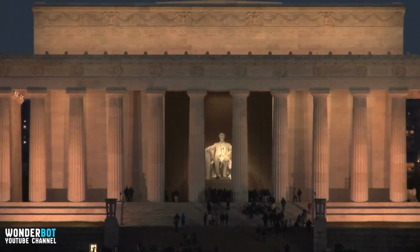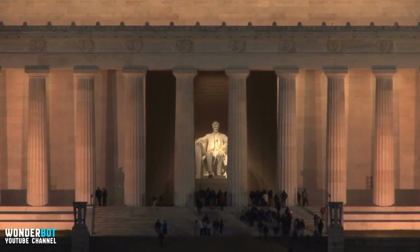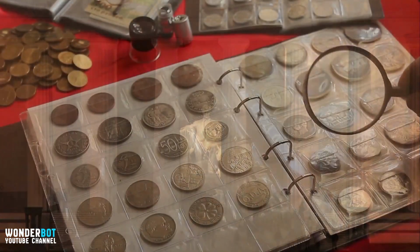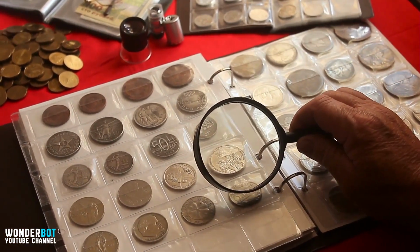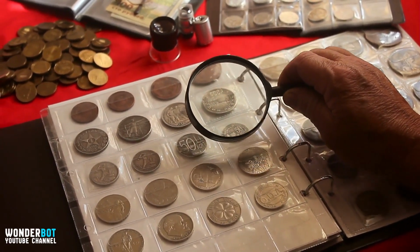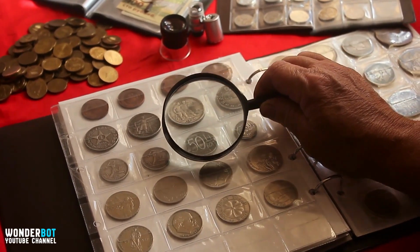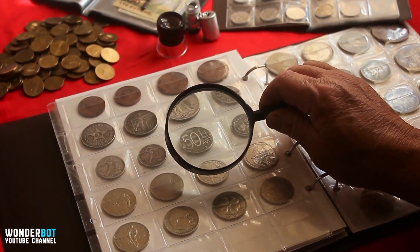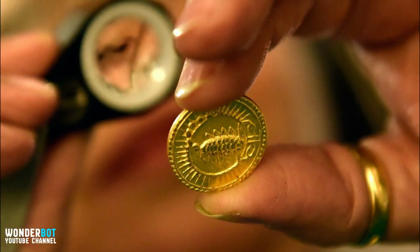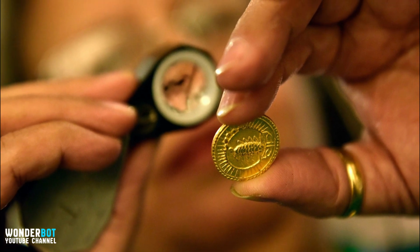Number 40. Lincoln Memorial Cent. In 1972, the U.S. Mint released into circulation a special cent featuring Abraham Lincoln's profile. Unfortunately, it was soon discovered that the coin had a glaring mistake. The inscription above and to the side of Honest Abe had been doubled. While embarrassing at the time, the 1972 Lincoln Memorial Cent, Doubled Die Obverse, has since become a sought-after item by coin hunters. Incredibly, one sold for $14,400 in a 2019 auction.